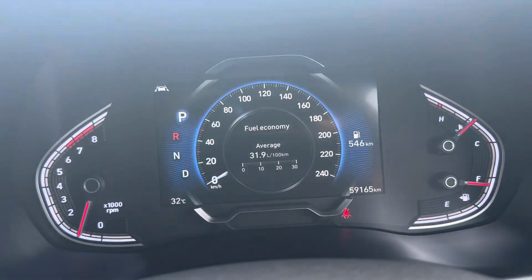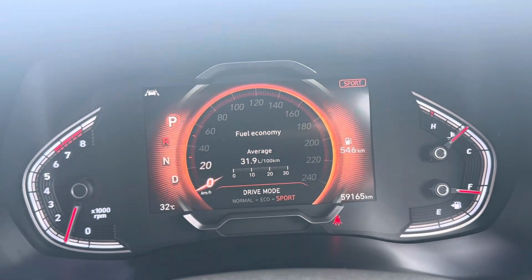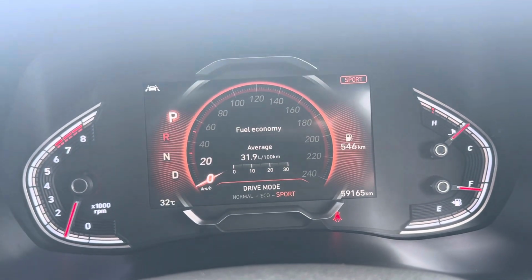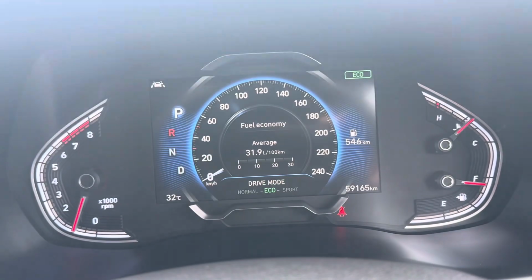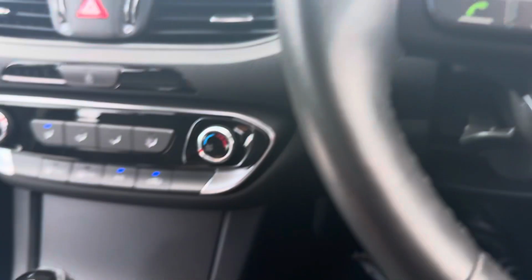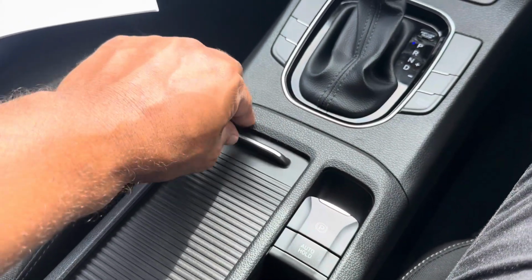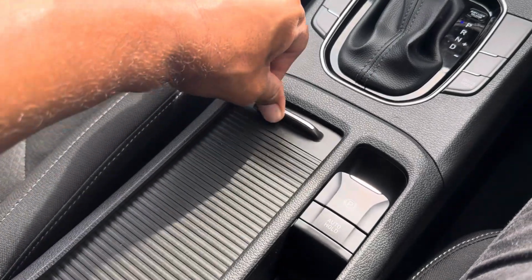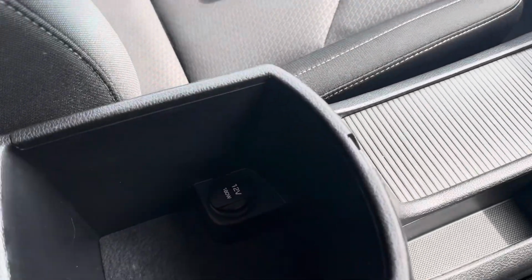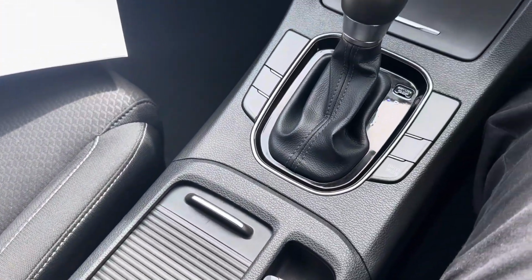If I put the camera on the cluster, you can see it's got the eco, change to green, change to red when it goes to sports mode, and then it changes to blue when it goes back into normal mode. So we'll put it in green as an eco, so more economical for you. Handbrake button here. Open this little shutter here. This is where your extra cup holders are as well too. So that's a great idea. And an extra little 12-volt plug for your auxiliaries as well too, so you're charging up your phone.